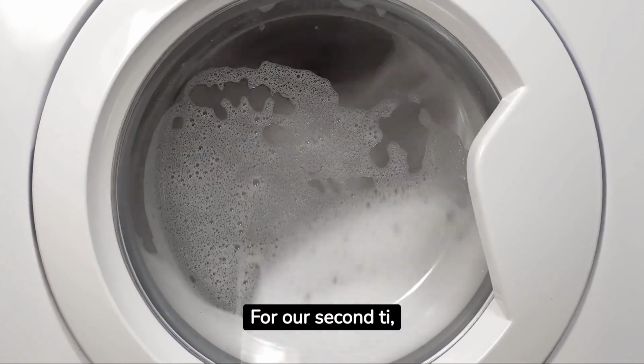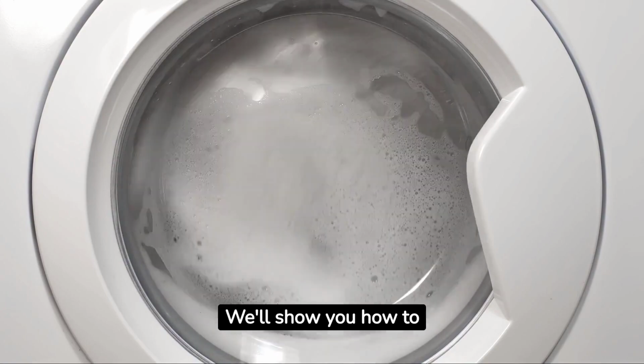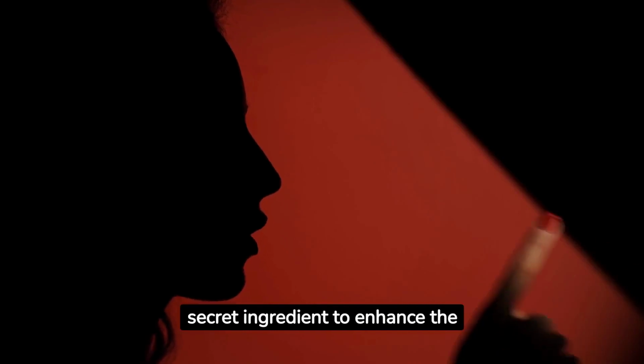For our second tip, washing soda can turn your laundry game up a notch. We'll show you how to get rid of stubborn stains and make your clothes smell fantastic. Plus, we'll share a secret ingredient to enhance the results.